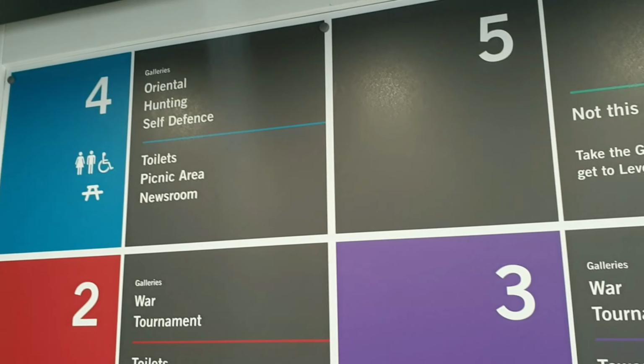Floor 4 is the Oriental Gallery, which has more Asian and African items. And then you've got hunting as well, which has the weapons used there. Floor 5 carries on with that, really. So if we take the elevator from the third floor to the fifth, I'd recommend the Zulu floor. That's on the third floor. Thank you very much for your help. We are in the elevator.